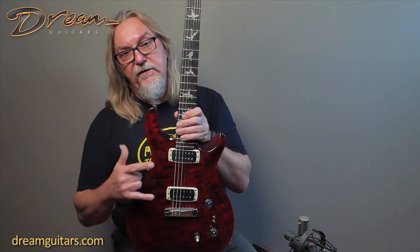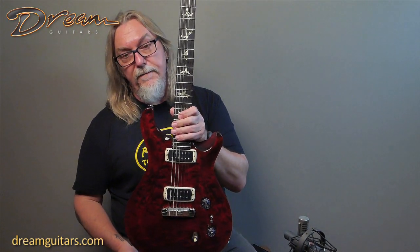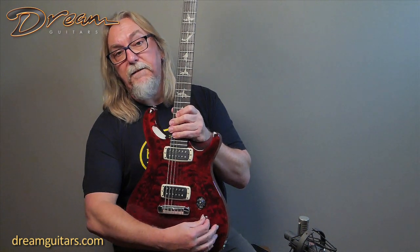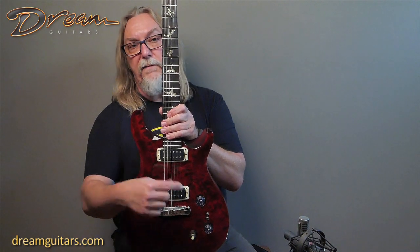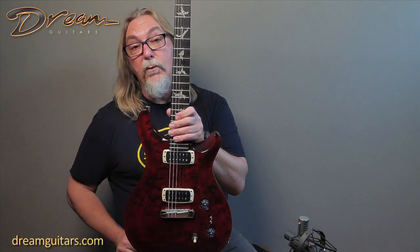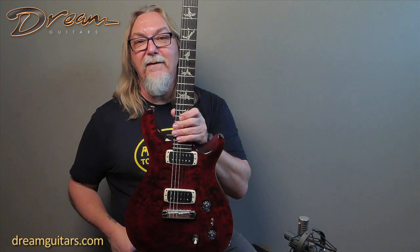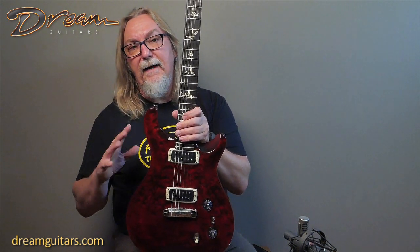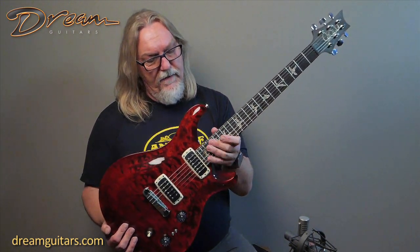This one has the two 408 pickups, the more slender version of a humbucker. And then the setup here is two split mini toggles, so you can split either pickup just by flicking the little mini toggle switch. So you can get single coil and humbucker sounds. Very cool. If you've ever played Strats and Les Pauls, you know you often want both. So PRS guitars are one of the few that satisfy me in that way. You get that very nice mix of single coil and fat humbucker sounds.